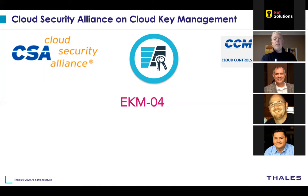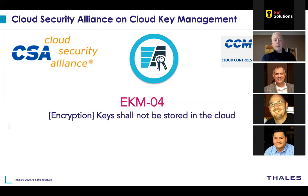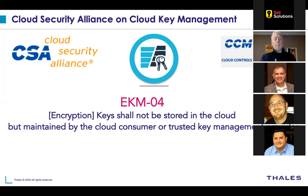If we delve into the Cloud Controls Matrix, we discover a section titled Enterprise Key Management, and this pertains to the cloud. And in row 4 of Enterprise Key Management, we read that as a security best practice, encryption keys shall not be stored in the cloud, but instead maintained by the cloud consumer or a trusted key management provider. So an independent organization known as the Cloud Security Alliance is telling you straight out that one way or another, you should try not to store your keys in the cloud, but rather bring your own keys to the cloud.